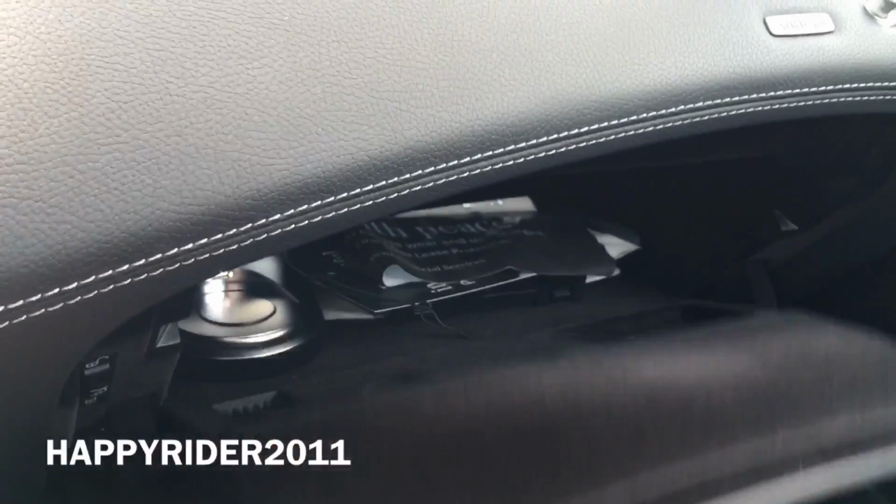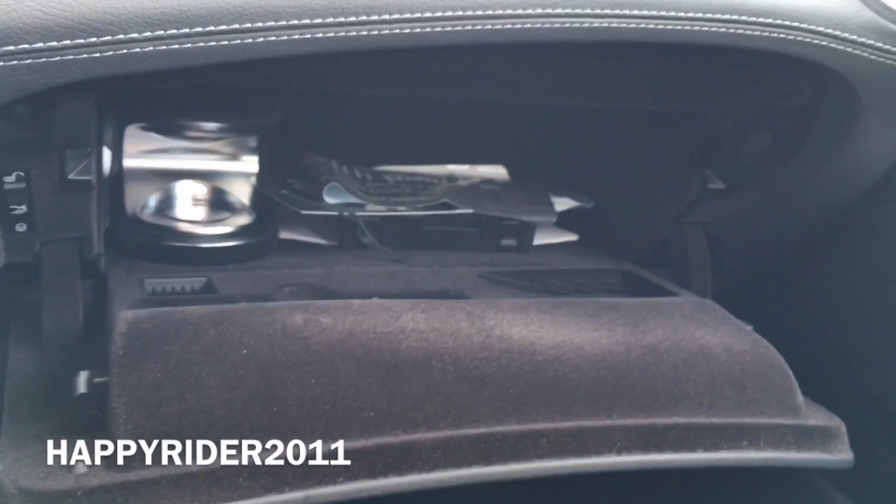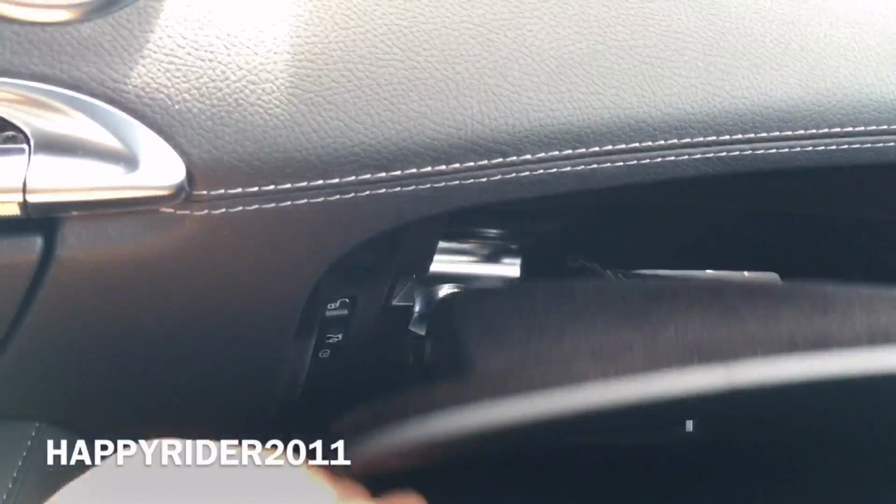And here's the glove box compartment. Inside there's also a trunk lock switch on the left side here. If you move that over to the lock, you'll not be able to release yourself from inside the trunk.